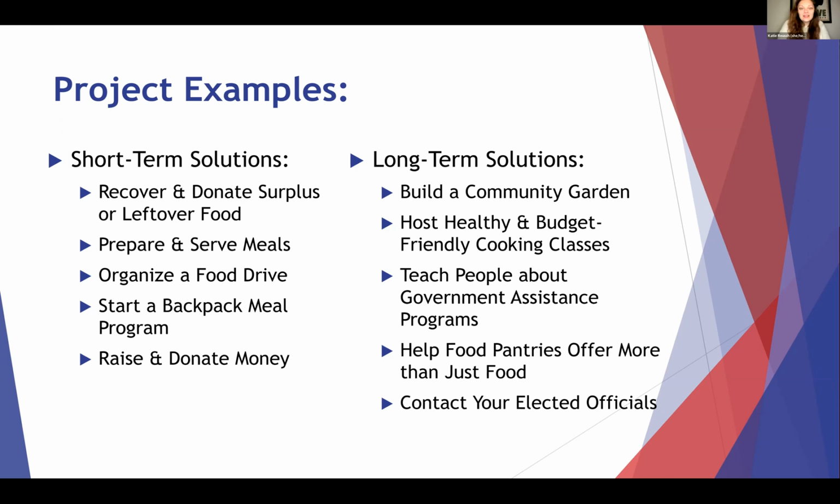Okay, so let's jump into this second poll question. This is thinking about those different project examples that I shared with you. So what project example are you most interested in? Now, just keep in mind, these are not the only types of projects that you as young people can lead when it comes to ending childhood hunger in your community. So again, let's hear what you think. Which project example are you most interested in? Okay, we'll give it about another 15 seconds to wrap up.